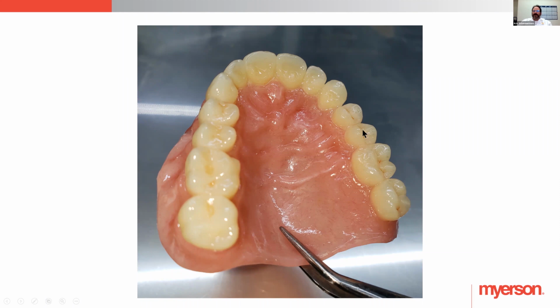Again, I went a little crazy and even stained the faucets and stuff. Not exactly necessary, but it is fun.